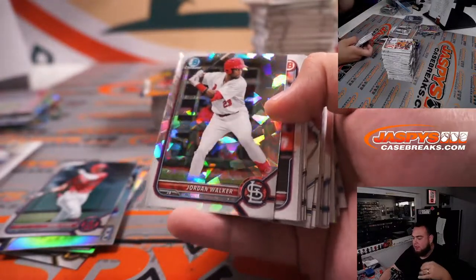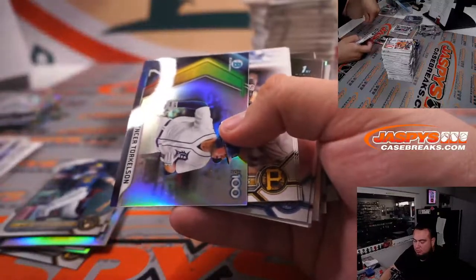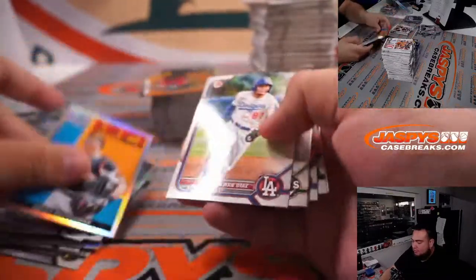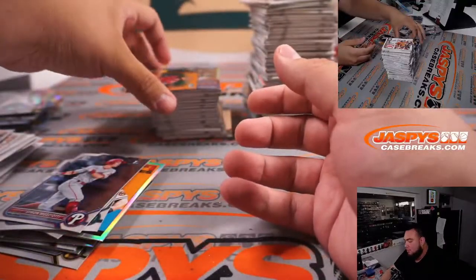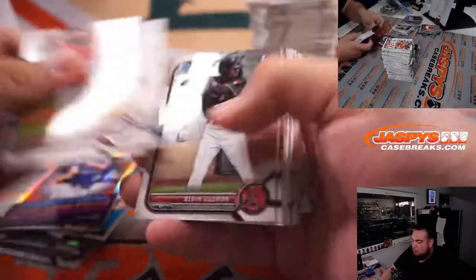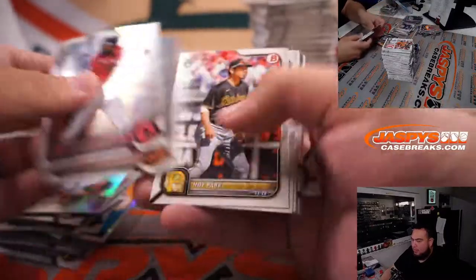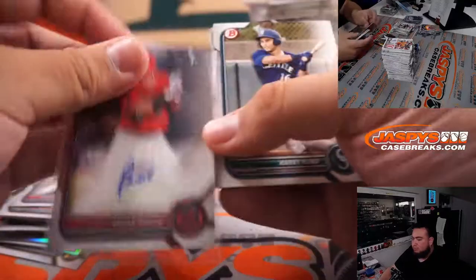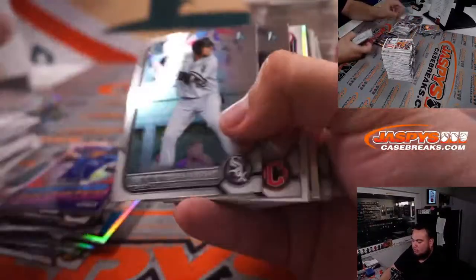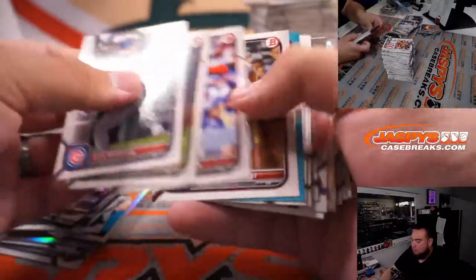Jordan Walker, I remember he was supposed to be a pretty big prospect. Wrist is hurting, guys. Oh, injured. Oh. Orange. Ivan Herrera, number 67 out of the top 100. 25. And Edgar Guerrero. Luke Williams.